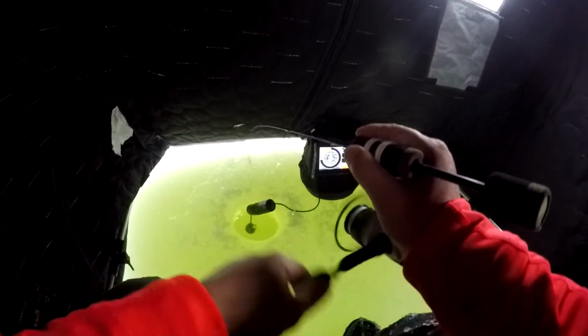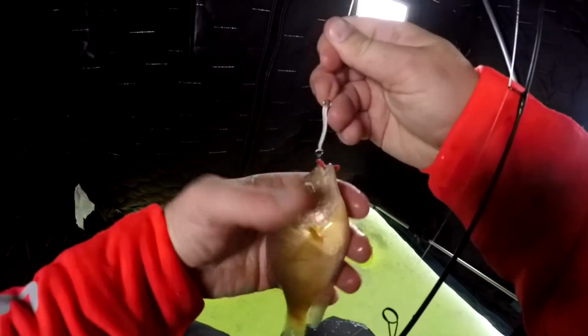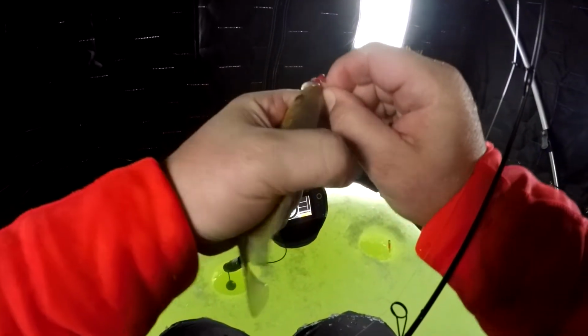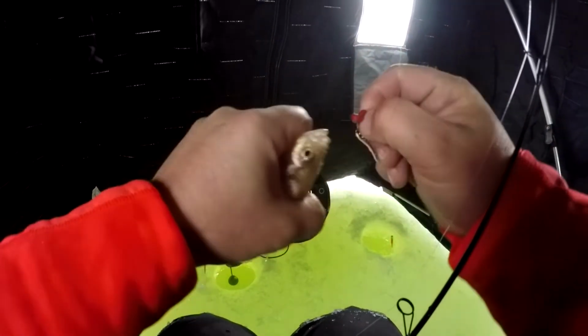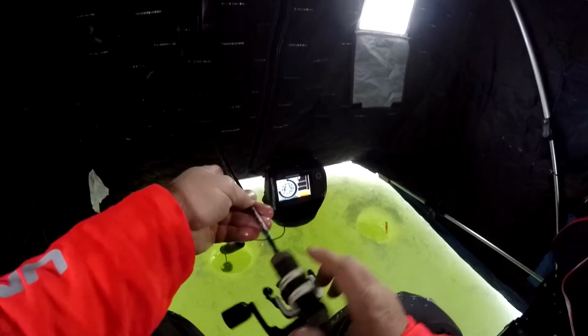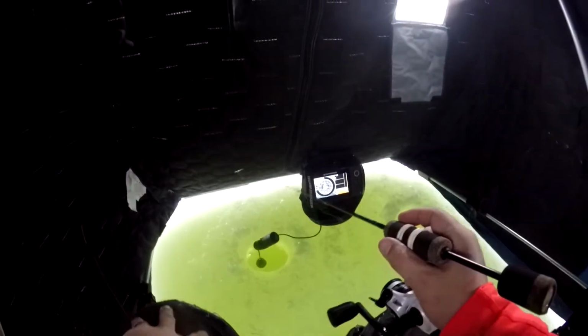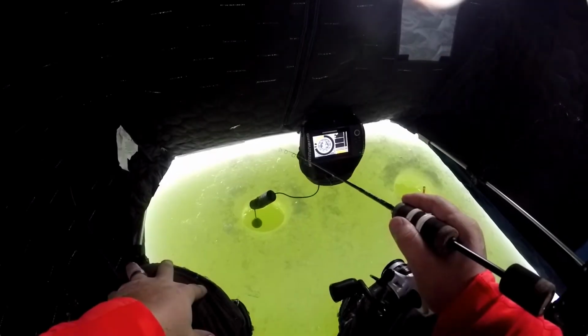Bluegills are on fire right now. It's funny, like different lakes that you're on, what bluegills will hit. I couldn't get bluegills to hit spoon to save my life the other day, but they're definitely wanting this right now. We're gonna stick this out.